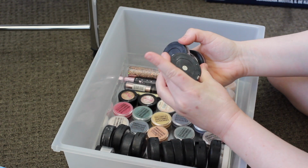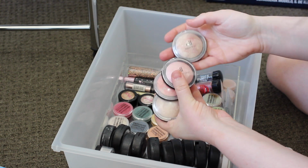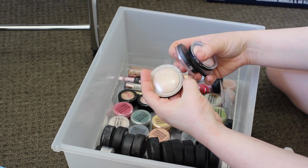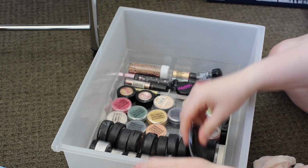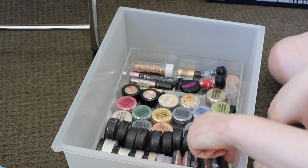I've got 4 of the e.l.f. baked highlighters. Moonlit Pearls is a really good one. You can pick these up in Kmart. So I recommend Moonlit Pearls, and they're like a baked product. I think this is my second one of the Moonlit Pearls. Alrighty, and the OXX one, I think I showed you guys that one in a video. That one's pretty.